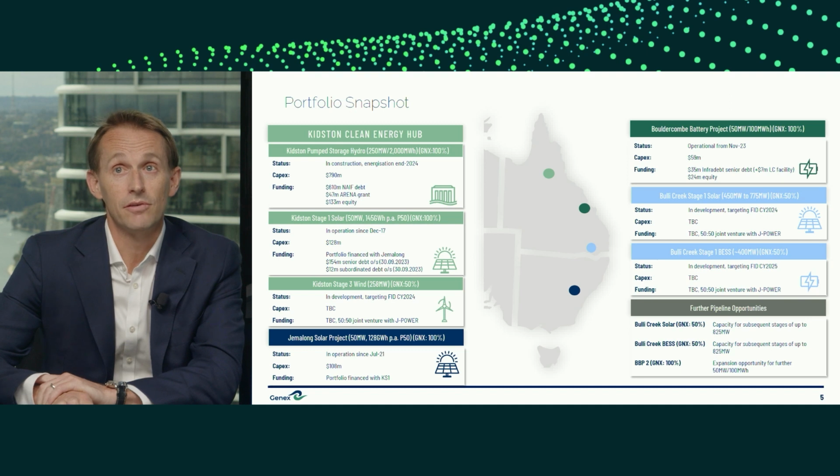Further south, we have the Bully Creek project, which is a really large development project for us. 2 gigawatts of solar and battery storage capacity. We've just announced in October our first offtake for that project, which will underpin a 775 megawatt solar farm as the first stage, which will be the largest grid-connected solar farm in the country. So another big milestone for us, targeting a final investment decision next year. That'll be followed by a 400 megawatt battery at that site, with further expansion opportunity for solar and battery down the line.